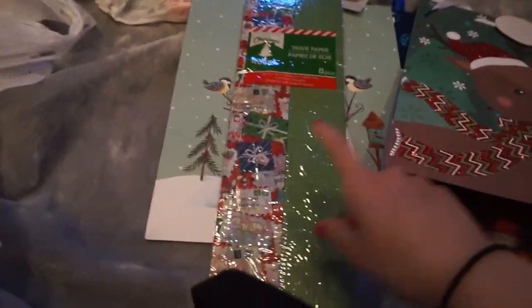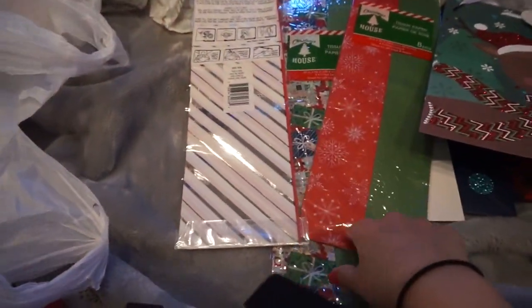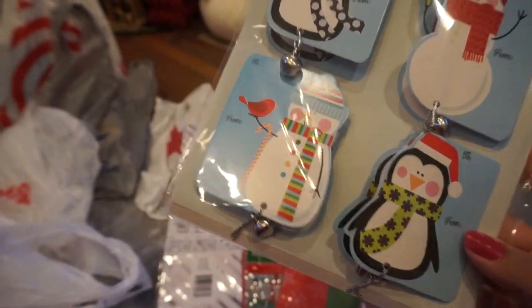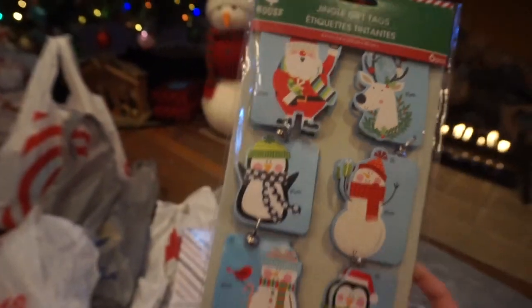And then I got some tissue paper because I really need it. I got a three count of these, so I got three, and then I got some gift tags, which have little jingles at the end. I thought that was super cute for a dollar, and it comes with six pieces, so that's cute.